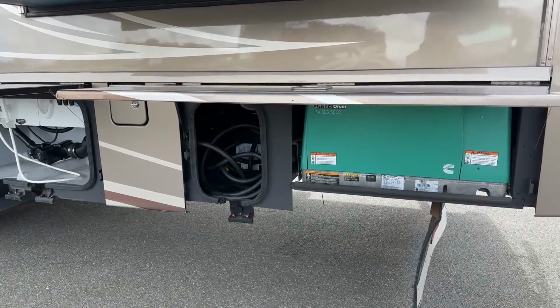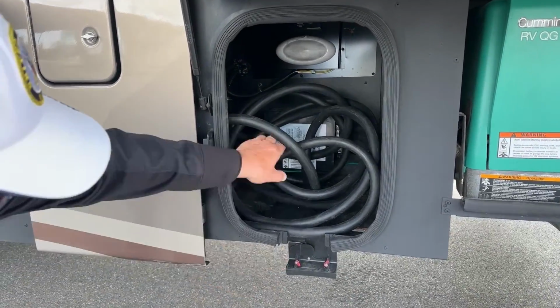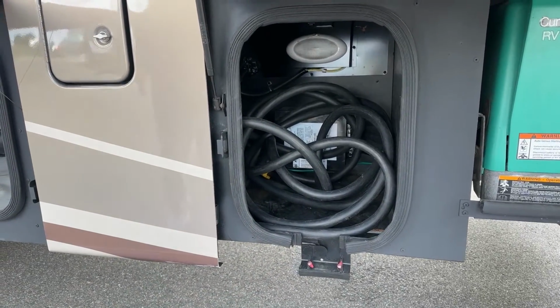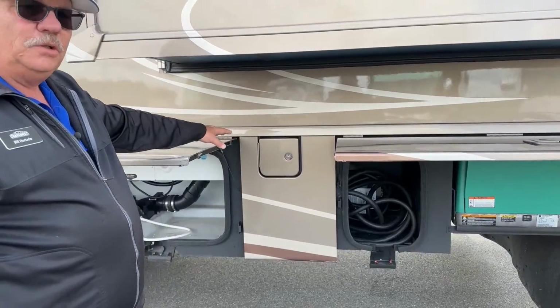50 amp service on this thing, which you can see the little drop down there. I lowered that just so you can see how the cord would come down here. Door can stay closed. Aesthetically, everything would look really nice right there. Fuel fill over here. This does have an 80-gallon fuel tank on it.